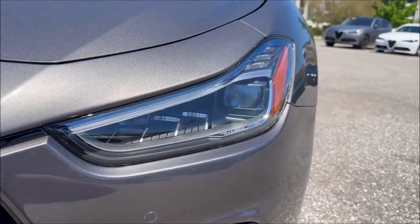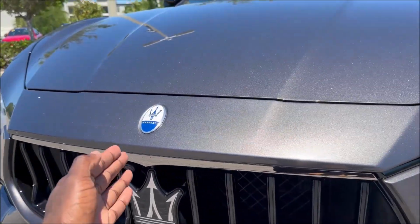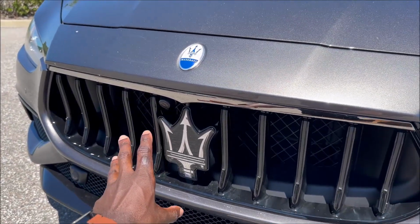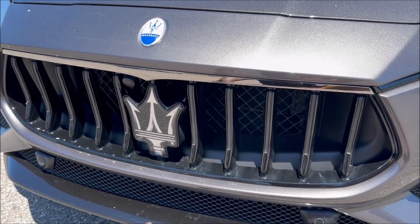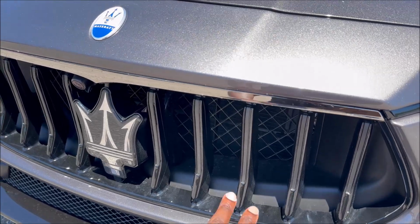We'll see those illuminated shortly. You'll see the Maserati script inside of there, which is really cool. And then you see the Maserati emblem right there, the blue and white, changed up a couple years ago. You will see the big trident for level 2 ADAS. This is our technology, driver assistance and everything there. Our vertical blades here, done in black with the matte inserts as well.